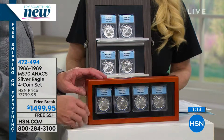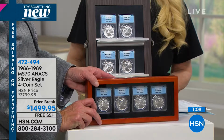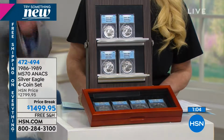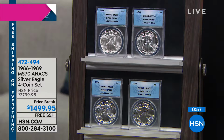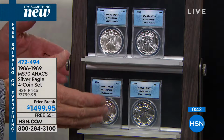And look how it comes to you. Look at this spectacular presentation case that you're going to have right here. So, that's the best way to do it. The other cool thing is, not only are they graded perfect, but any coin prior to 1998 in 70 is extraordinarily difficult. Any coin prior to 1998 in Mint State 70. The 1996 is a $5,000 to $7,000 coin in any certification. This is also the first four years of issue.